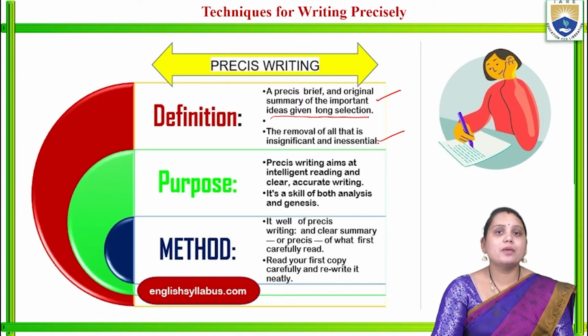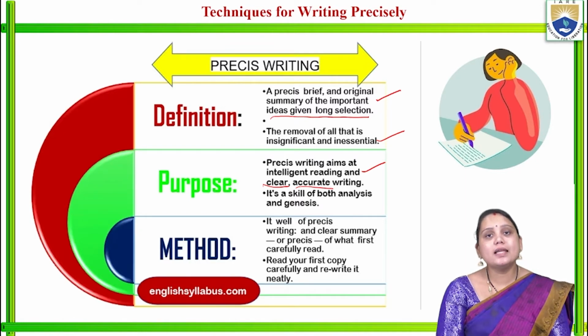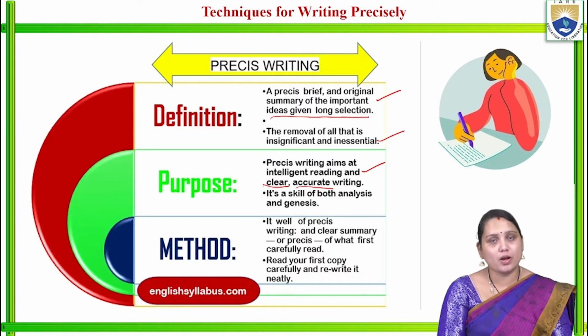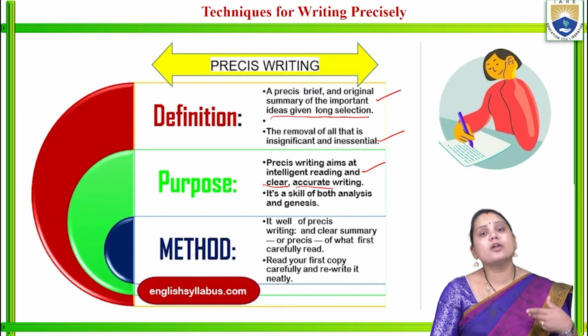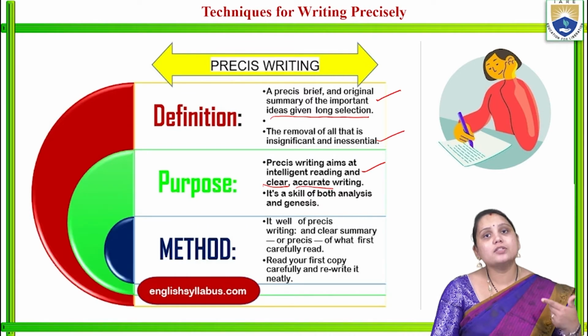What is the purpose? What is the main purpose of this writing? It aims at intelligent reading, clear, accurate writing. It is going to give you a clear picture and also focus on accuracy. You are going to give the reader a clear picture of the information whatever you are trying to talk about. Here you are not going to move out of the box and talk about the events which are not at all relevant to the topic or the information which you are going to provide to your readers. So, its main sole purpose is to give a clear picture of the ideas which you are going to render and also focus on the accuracy of that information.